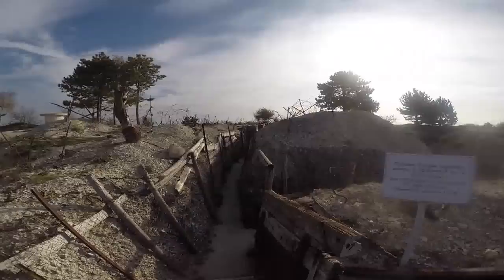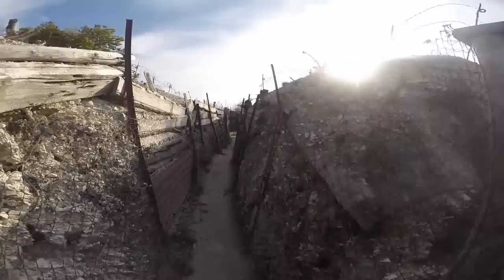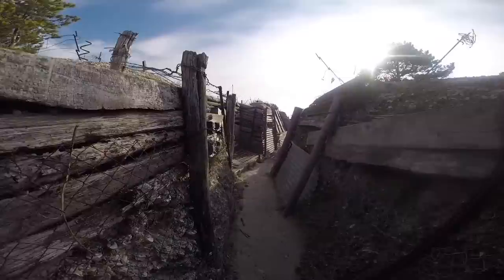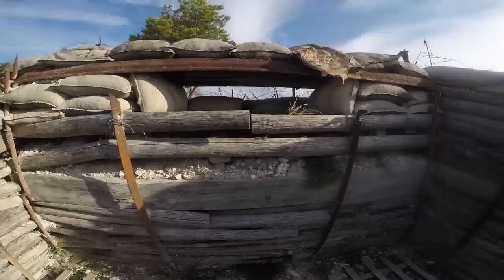We enter the restored trenches now. There's a big roll of rusted barbed wire up there. That part there has not been fully restored yet. I've visited most of the Western Front. This is the one place on the entire Western Front that I've so far discovered that gives you the best impression of what life for the average soldier was like on the Western Front.